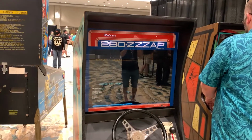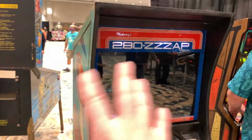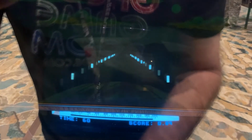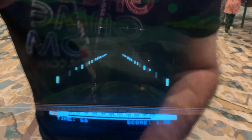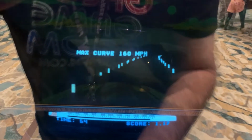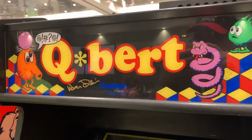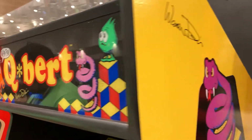So I was here on Friday before the show actually started, and they were setting this machine up, and they were so excited about this. I got the pedal. Oh yeah, you can see my exciting Zumba pants here. There's no cars for me to crash on, so all I have to do is avoid hitting the sides of the road. And now it's just going straight. I don't know, did the game end? Oh crap, I just crashed again.